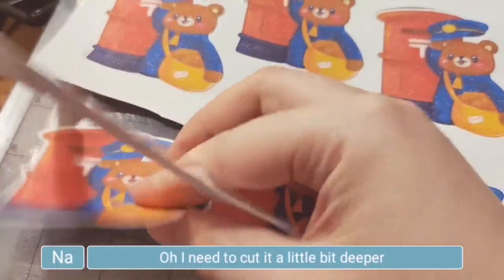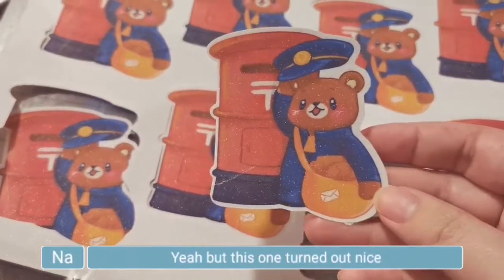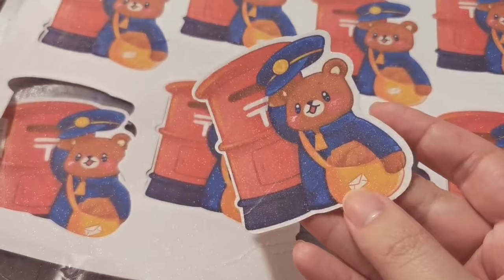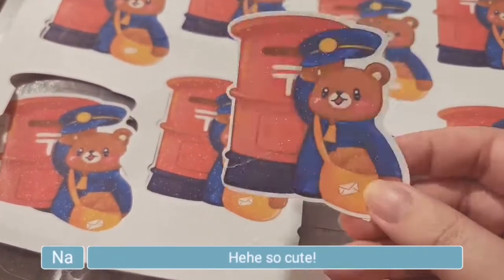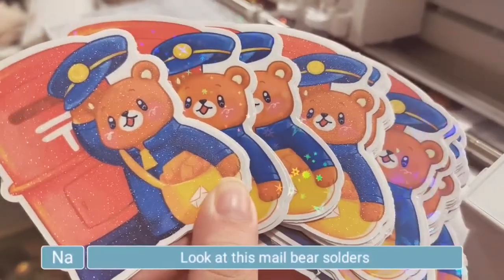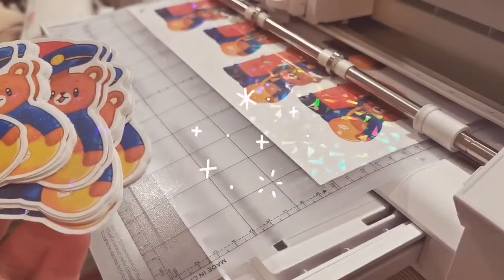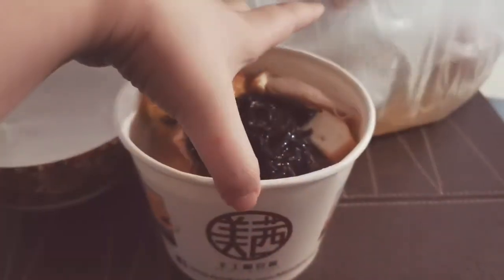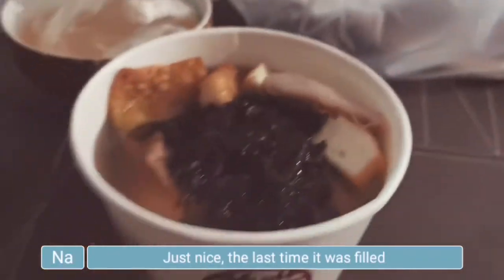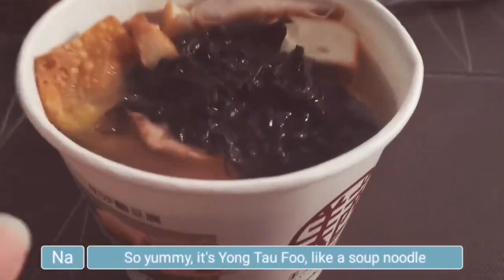Oh, I need to cut it a bit. Need more force. Yeah, but this one, they're not nice. Although this has a bit of... Yeah, it's cute. That's nice. Last time it was filled. So yummy.